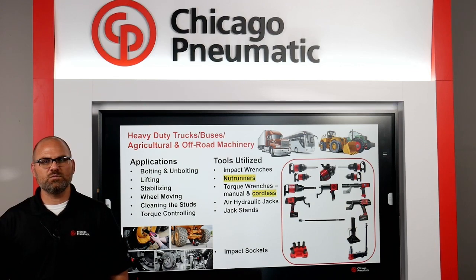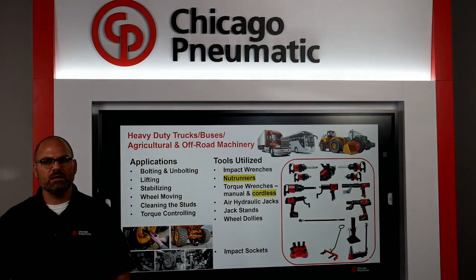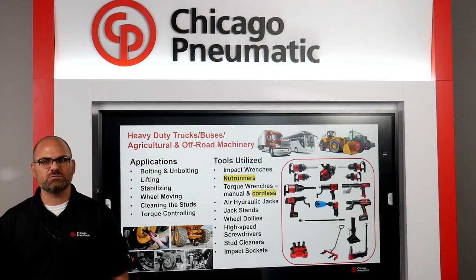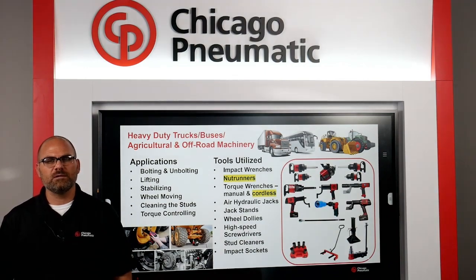And to assist you with moving the large wheels around the shop, we have our CP84010 wheel dolly. To clean those studs before putting the wheels back on, we have our CP2755 high-speed screwdriver and a selection of different stud cleaners previously mentioned.